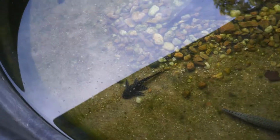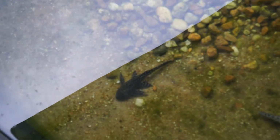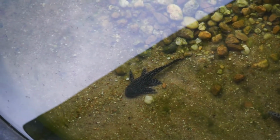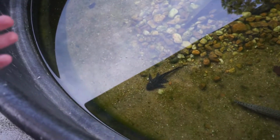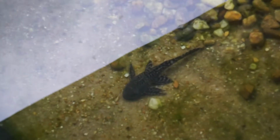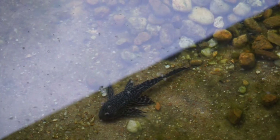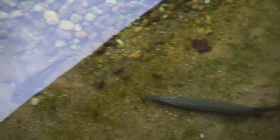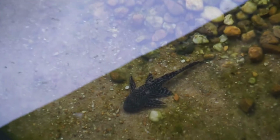We should be able to spot this guy in here really easily, because of course he should really stand out off the sand and the rocks. But that guy will probably start working at that algae sometime tonight. These guys work best at night because they are a type of catfish, and they're nocturnal, so they do most of the cleaning at night. But we'll go ahead and leave that guy alone for now and let him get settled into his new pond. And by the way, there's the gar right there just chilling on the bottom. And we'll come back and check on this guy in the morning.